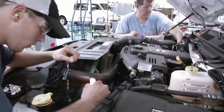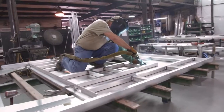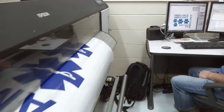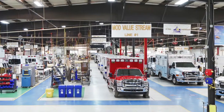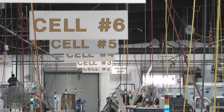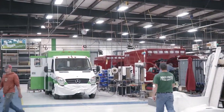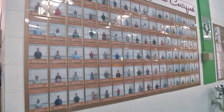Our engineers and technicians have accumulated centuries of experience and are dedicated to unequaled quality through innovation. We have mastered the balance of custom vehicle production and contemporary manufacturing techniques. The AEV production facility is a state-of-the-art, lean manufacturing operation that ensures the highest level of quality and value for our customers. Our system of creating emergency vehicles utilizes rigid process control and aggressive quality control.